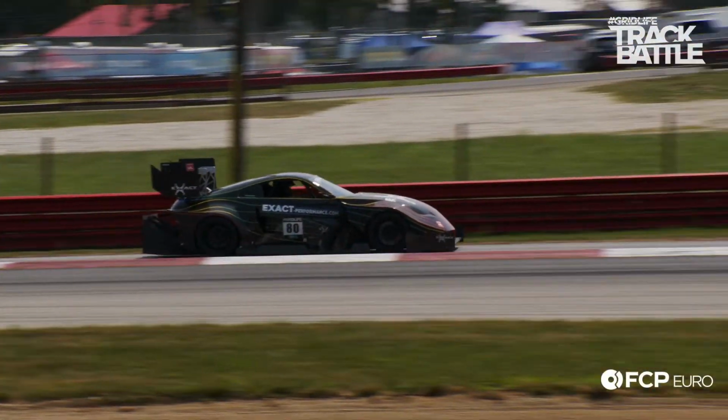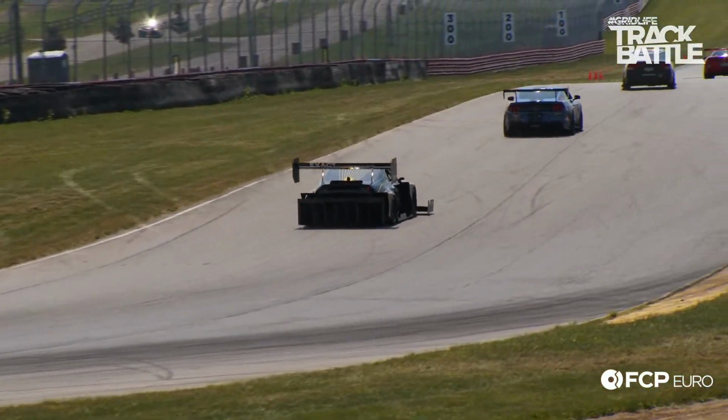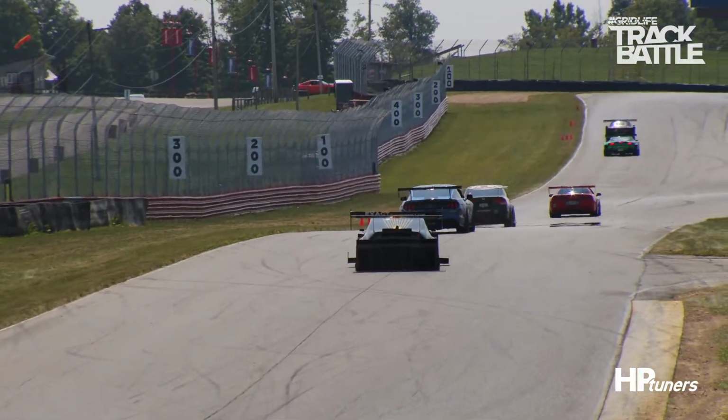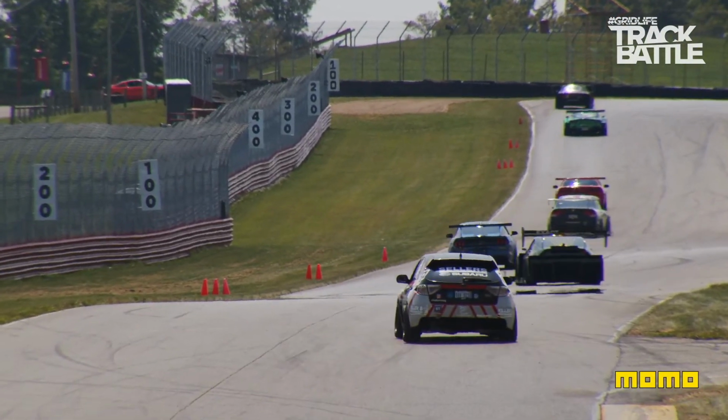A car we've seen for quite a few years, but never really seen the pace we're seeing out of it this year. I'm really excited to see him really putting it together as a driver and showing what that car is really capable of.